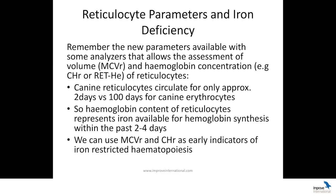So with the iron deficiency anemia, it's good to remember those new parameters of reticulocytes that I've mentioned in the talks. And remember, these new parameters are available with some analyzers, and they allow for measurement of the average volume of reticulocytes and the average hemoglobin concentration of reticulocytes. Now, reticulocytes in dogs circulate for only approximately 2 days versus 100 days for the average dog erythrocyte, which means that volume of those reticulocytes, and particularly the hemoglobin content of the reticulocytes, represents the iron that you have available for hemoglobin synthesis within the past 2 to 4 days, rather than longer periods in time.